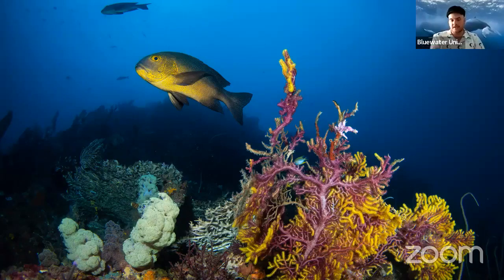I just really like this composition. It was really fun matching colors in the gorgonians versus the fish itself. I always try to look for places where the fish kind of match the patterns of the substrate as well and capture them both in the environment to show perspective.